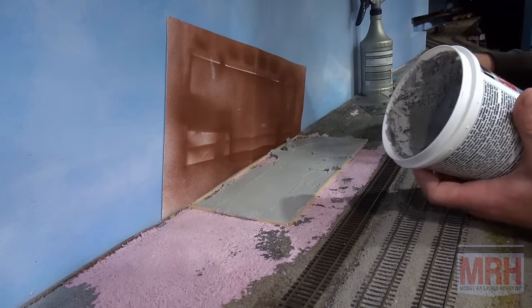Woodland Scenic Cement is the best mixture I've found for gluing down ballast, in that it's got a wetting agent in it, and it soaks into the material without bubbling up. Everything's still smooth as can be right now, and that's what I want. So I'm gonna wipe up the excess off of the asphalt here and let this dry.